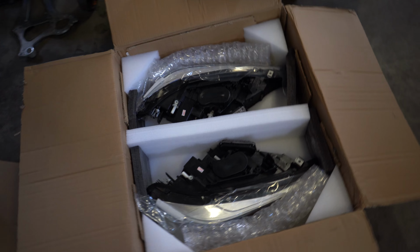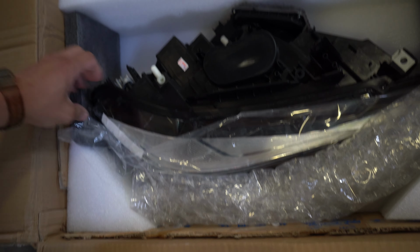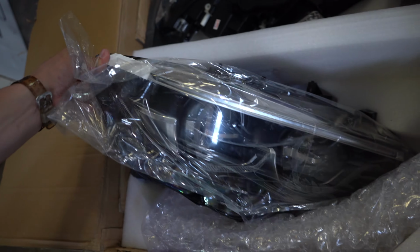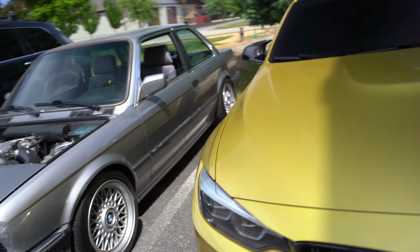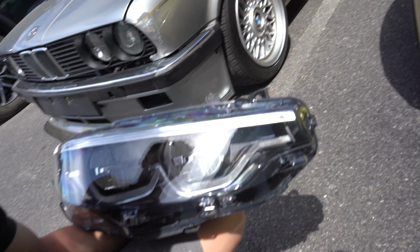Are these your $8,000 headlights? Sheesh. Alibaba, baby. No, actually these are custom made from Senkai Motorsports. And I am the test subject for these. Let's tip them up. Let's see how they look. Let's see how OEM they look. Sheesh, those look good. Hold them up to my M3. So those are Colby's. And these, wow.